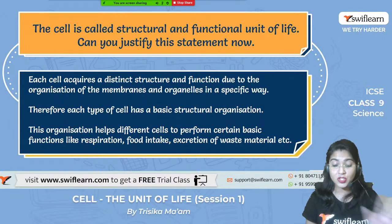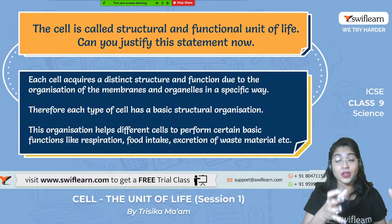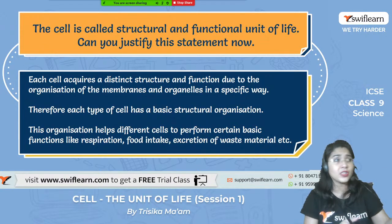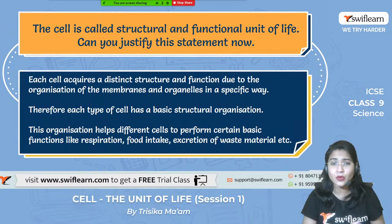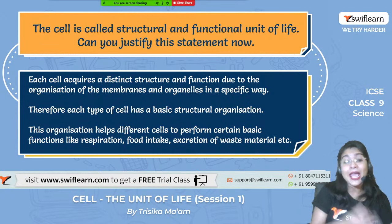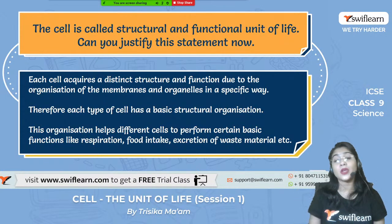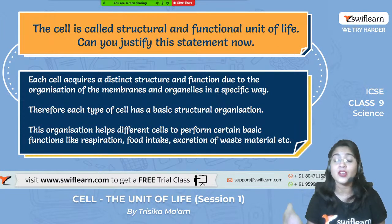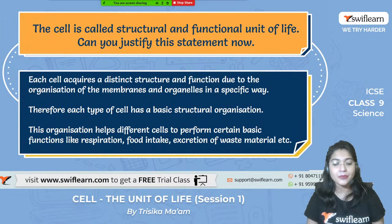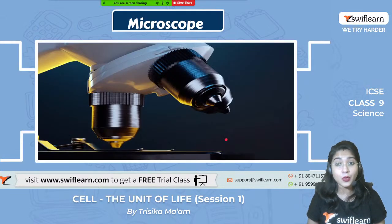So up to this much clear now? If you get this type of question, why it is known as the structural and functional unit of life, what will you say? As it is giving a proper structure to all the living organisms, whether it is a plant or animal or any microorganism, that is why we call it the structural unit. And as the cells perform all the vital activities of our life, that is why we call it the functional unit of life. Clear up to this much? Yes, I guess you will be able to write it properly in your own words.